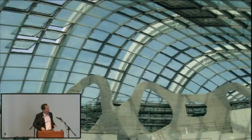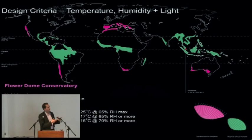Architectural rendering, and again we can start to see it taking the same form as it's being constructed. Now, while this is great in terms of architectural design, there is an awful lot of complexity that goes into designing a conservatory. You're not dealing with people. People are relatively well understood in terms of what makes people comfortable and what makes people happy to be in a space. For plants, you have to have very specific horticultural requirements.